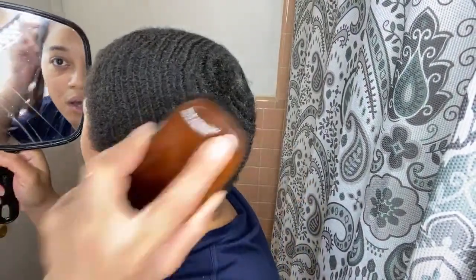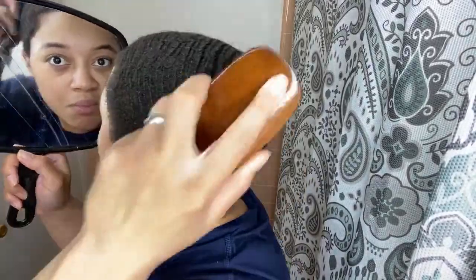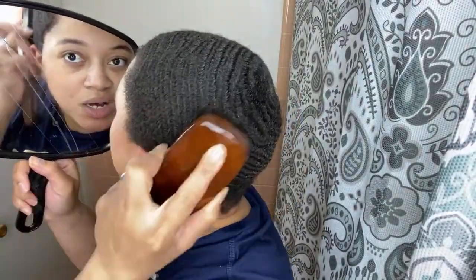The lavish bars are not back out yet. They are in the works of coming back probably in a few months.